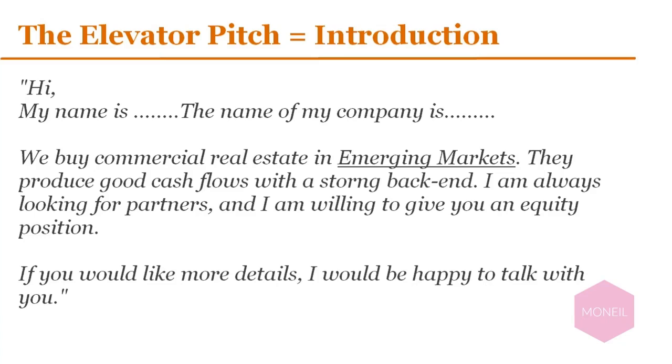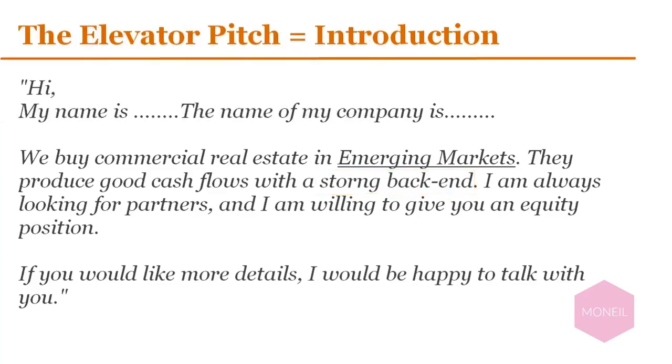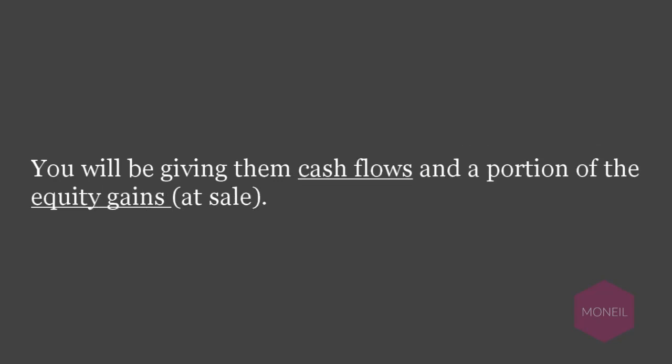Very simple approach: you buy commercial real estate in emerging markets. They produce good cash flows. Cash flows are during the time when you are keeping the property, and then the strong back end is the equity gain. You're looking for partners because they'll be partners, and you are also willing to give them an equity position, not a debt position, which is like borrowing the money at a simple interest rate that you're paying back. It's not that. You're getting them an equity position. We are giving them the cash flows as well as, when we sell the property, the equity gains.